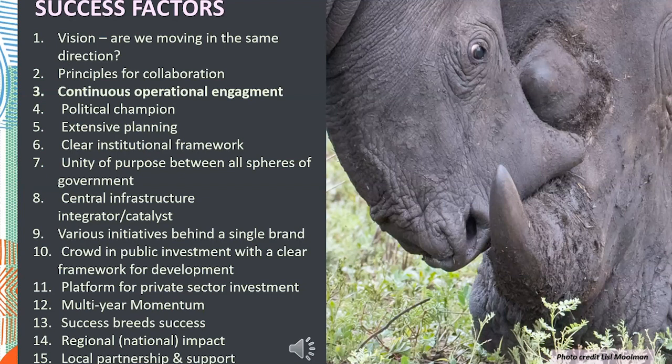It is important to put the principles for collaboration up front. It's not only about the management within Kruger National Park, it is how we work with our partners on the outside. It requires day in, day out relationships on a continuous operational level. Political champions are critical, extensive planning, and how we work from the community level to our private and community reserves. There needs to be a unity of purpose between the spheres of government. It requires constant engagement, confirming that.